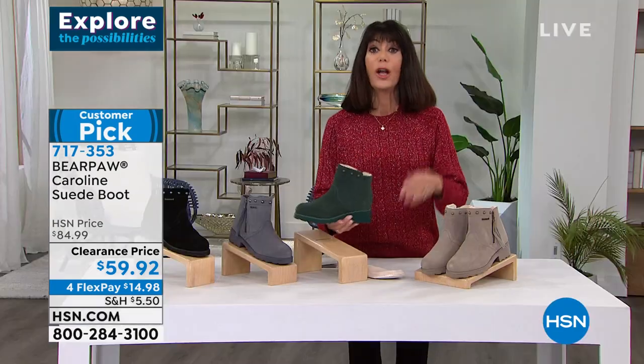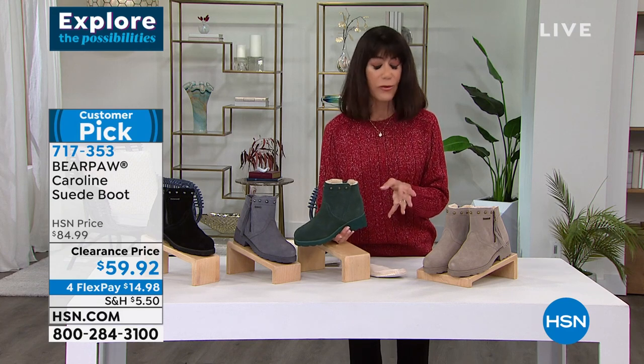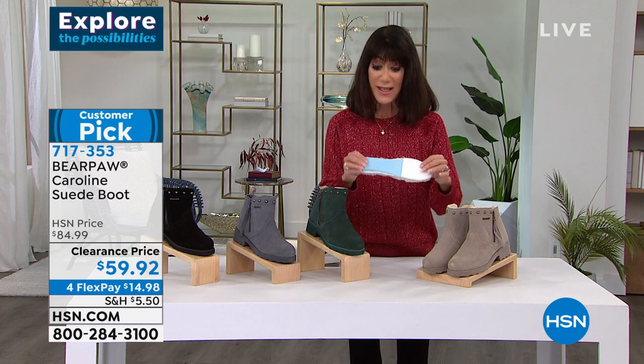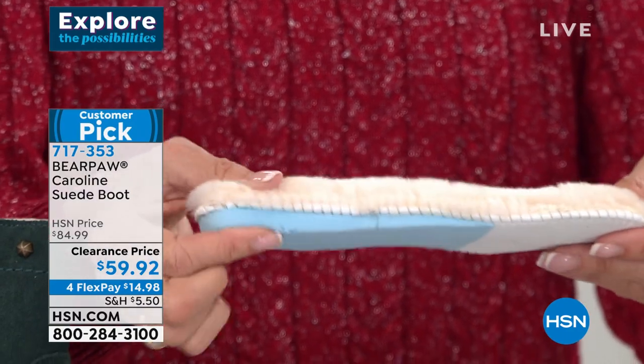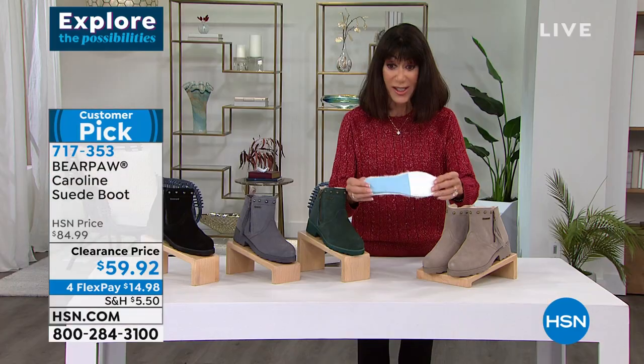And here again, no matter what you are wearing, anything long or short, these look really great with tights. And that footbed, I mean, look at this. This is the deliciousness, as I said, that you're stepping into. We've had some that don't all have the removable footbed, so I love whenever we have the opportunity to show this to everyone.